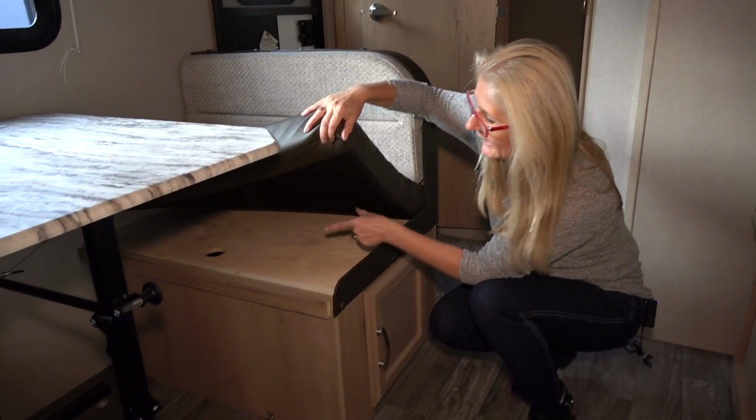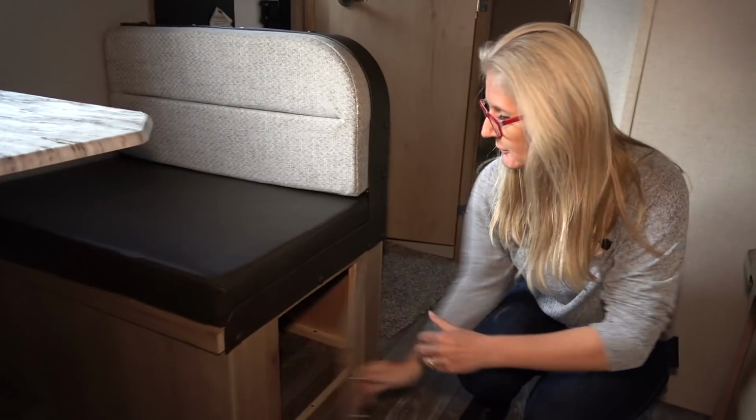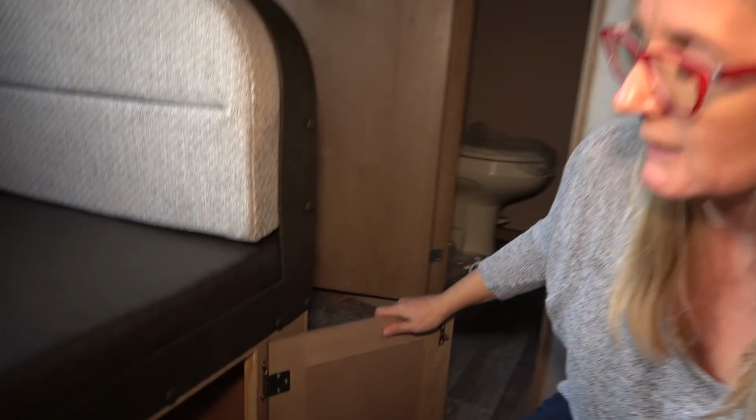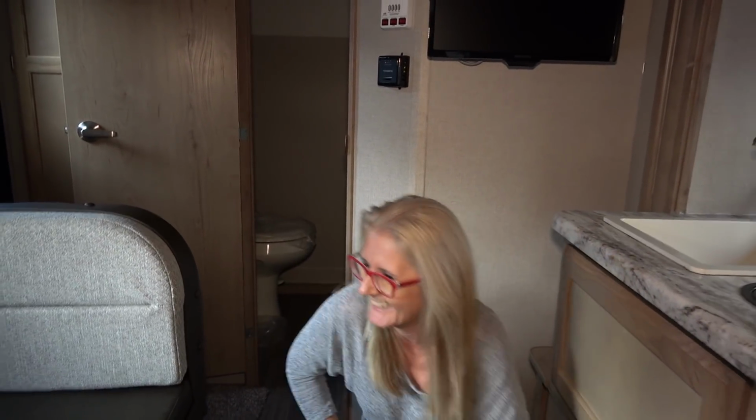So next, I just want to see what's underneath these seats. So plywood, and there's a hole there so that you could lift it up, but there's also doors here so you can access it either direction. My preference is always for these to be drawers, but you know what? You can't have it all. Or Corey keeps telling me that. Maybe I can, but he keeps telling me that.